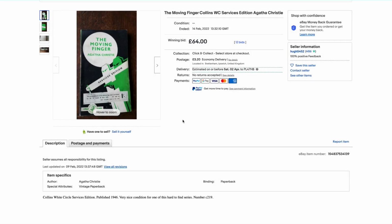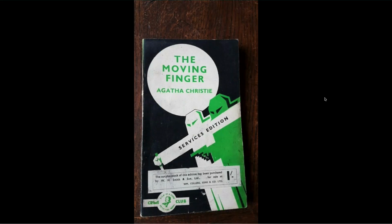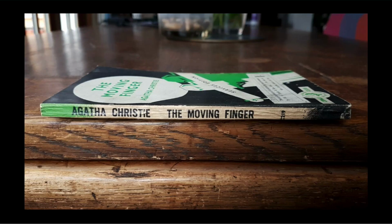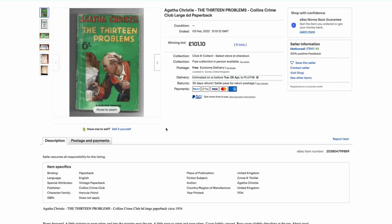It's a services edition of one of the Collins crime titles, Moving Finger. So it's a services edition. It's Agatha Christie. It's Collins, really collectible crime label publisher. 1946 was the post-war ones that were sold through Smiths. Highly, highly desirable. £64, that one.